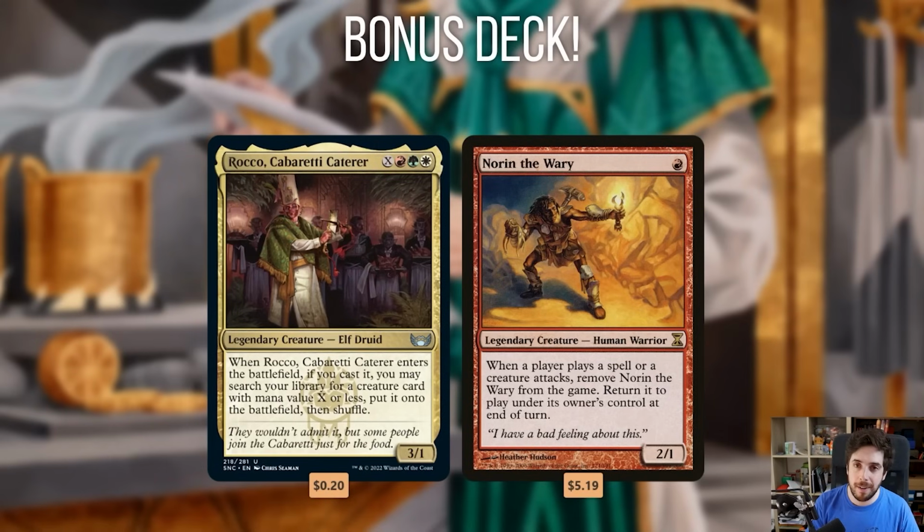It is a Norn the Wary deck. However, it's a Naya version of Norn the Wary. Norn is a very exciting card. It's a very unique card and a cool old school card. Whenever anybody plays a spell or a creature attacks, you exile Norn, and then it comes back at the next end step. So basically, every single turn, it exiles itself and comes back to the battlefield. It does that on everybody's turn.